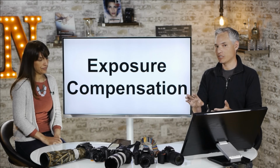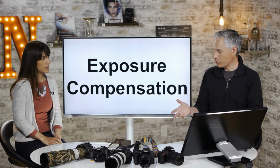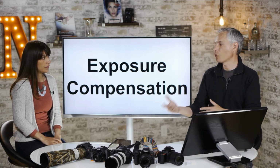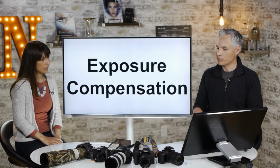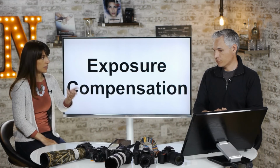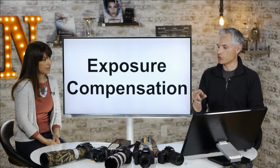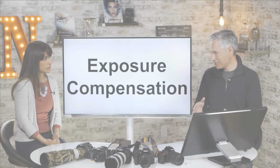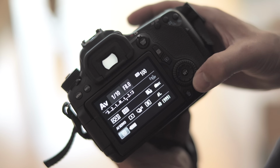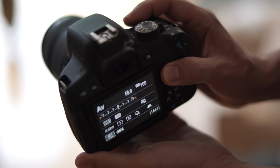Exposure compensation is kind of a big deal because you adjust exposure compensation all the time, right? If your picture's a little dark, you crank it up. If your picture's too bright, you crank it down. Two of these cameras require an extra button push to adjust the exposure compensation. That's the Canon T6i and the Nikon D5500. One of the differences between the T6i and the T6s is that the T6s adds a dedicated exposure compensation dial. With the T6i, you have to push the plus-minus button and then adjust the main dial. Same thing with the D5500.